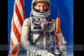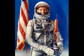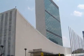Former astronaut Gordon Cooper has publicly stated that his interest in UFOs was one of the reasons why he became an astronaut in the first place. In 1978, Gordon Cooper attended a meeting of the Special Political Committee at the United Nations General Assembly in order to discuss the UFO phenomenon.